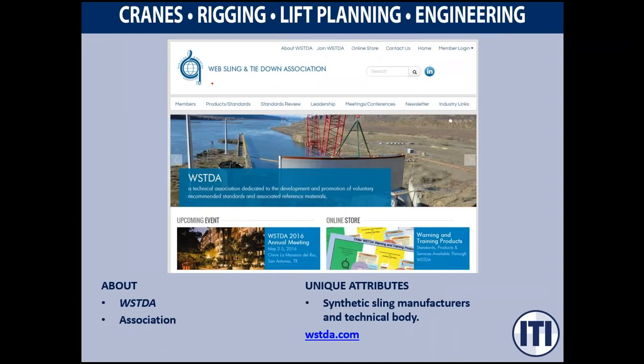So the last association I think on our list is the Web Sling and Tiedown Association. If you're in the rigging realm, or if you're buying rigging, this association has done a lot of neat work around technical research and thought leadership. One of our resources is a book they published on UV degradation for web slings. So they've actually built some of their own standards. They have a pretty good sized membership. I would assume most of their membership comes from AWRF members. But again, these are folks that specialize in making web slings and tie downs.